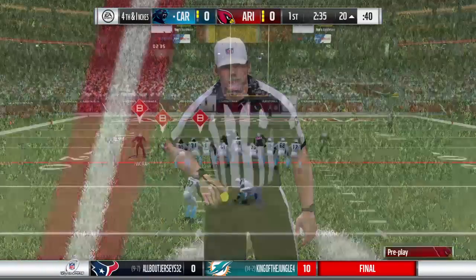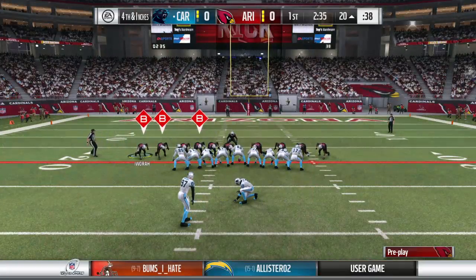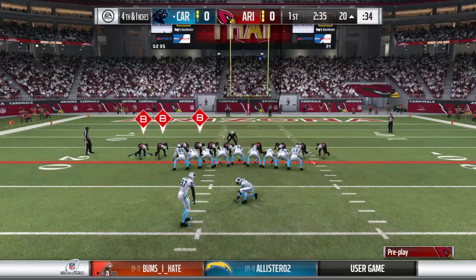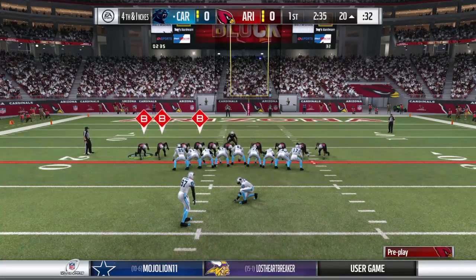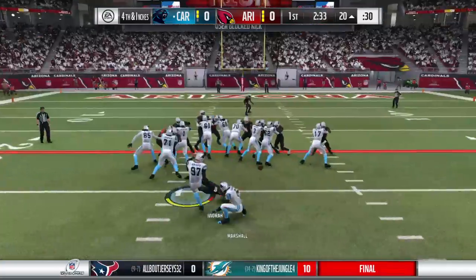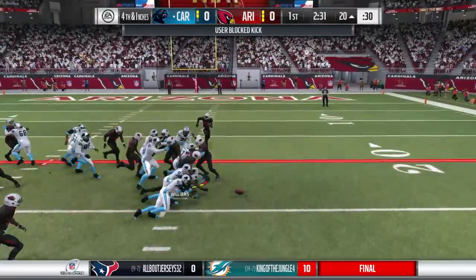After review of the play, the ruling on the field stands. They had to go to the monitor, get an extra look. That's what the technology is for, and this touchdown will count. Oh, they get to the football. It's blocked.